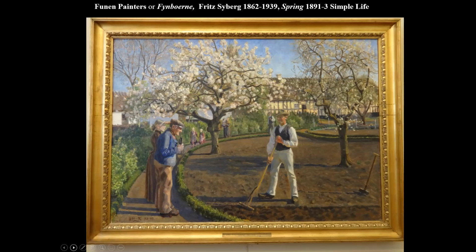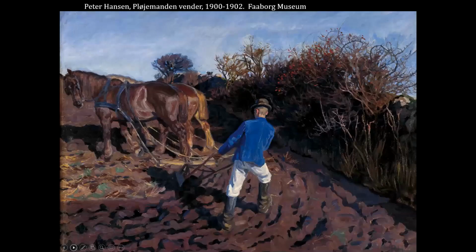There's a sense of well-being in this image, which is very different to some of the images that I've shown you already. Or this one here by Peter Hansen, who's also one of the Funen artists, where again there's a symbiotic relationship between man and the land, here with the turning of the plough, which could easily be a British Impressionist work. I could show you very similar things by people like Frank Bramley and Walter Langley. This is in the Funen Museum. There are lots of local museums. The artist colonies, which spring up all over Europe, means that you have lots of local collections celebrating the way in which artists return to the land in search of en plein air subjects.